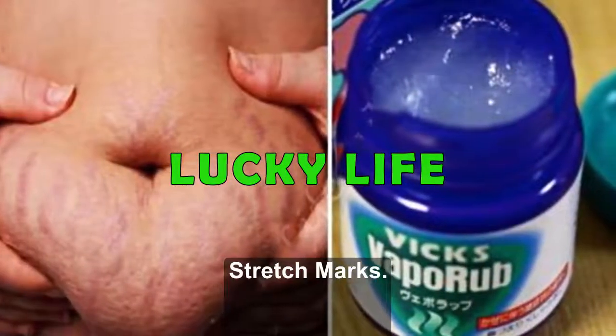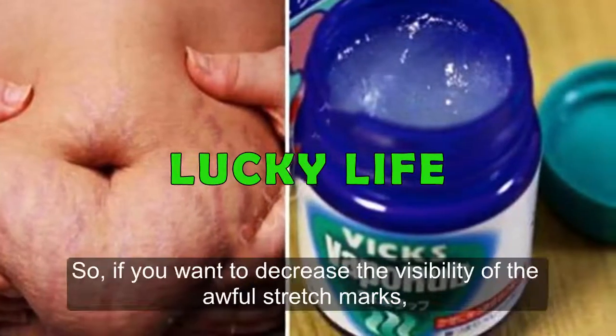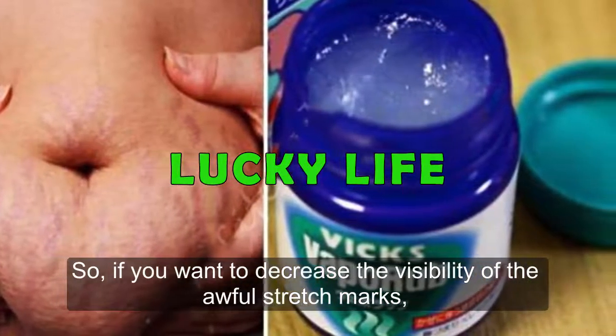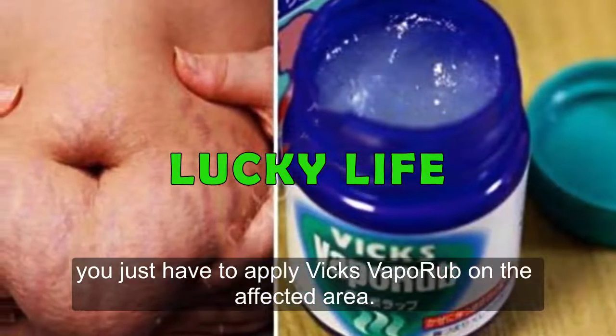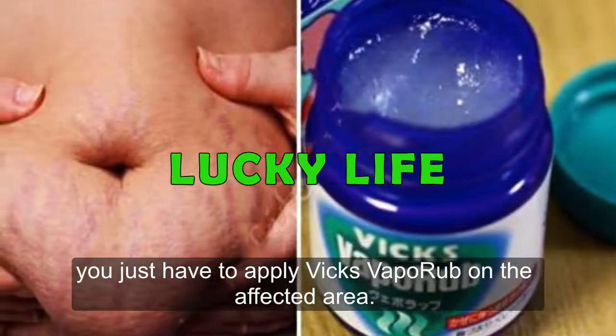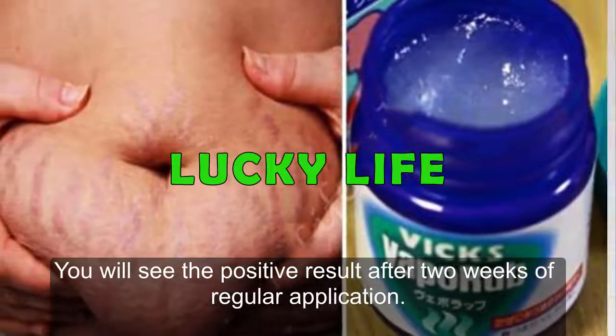Stretch marks. You can also use this product to get rid of stretch marks. So, if you want to decrease the visibility of the awful stretch marks, you just have to apply Vicks Vaporub on the affected area. You will see the positive result after 2 weeks of regular application.